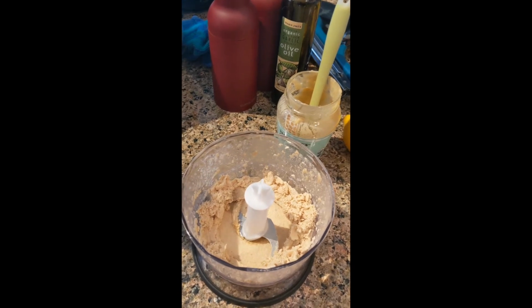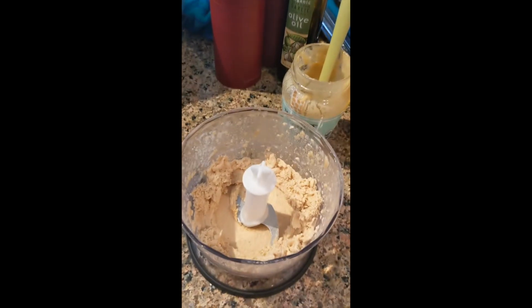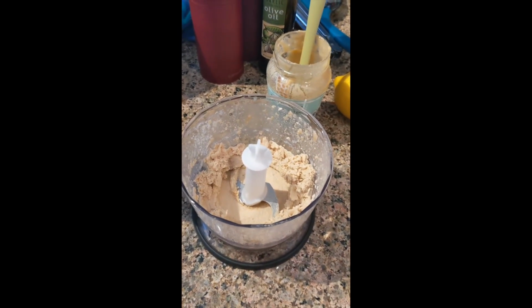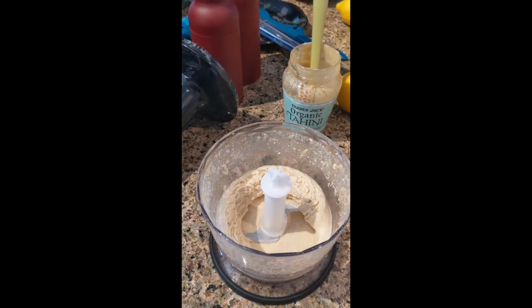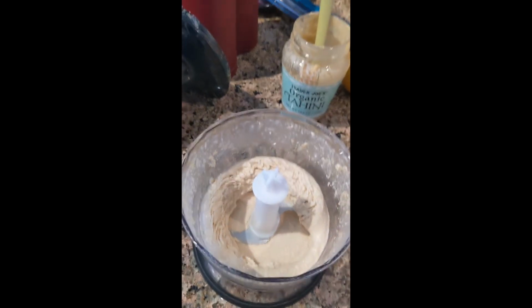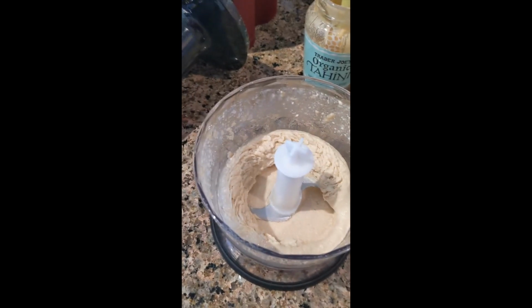Okay, so this is after the first blending. Yeah, it kind of looks like cookie dough. It does not smell like cookie dough. So I'm gonna add some more water and probably some olive oil, and we'll see if we can get it looking more creamy. I don't know if you can tell, but it is actually looking a lot better. It looks slightly less like cookie dough now.